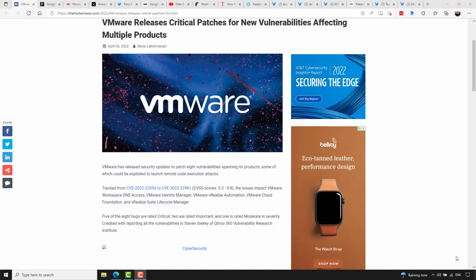And some of the products affected include VMware Workspace ONE Access, VMware Identity Manager, vRealize Automation, Cloud Foundation, and the vRealize Suite Lifecycle Manager. 5 of the 8 bugs are rated critical, 2 are rated important, and 1 is rated moderate in severity. Unfortunately, in the high severity, which I believe is in the Workspace ONE product, hackers could potentially gain root access if they exploit the vulnerability, and VMware recommends patching or mitigating immediately.